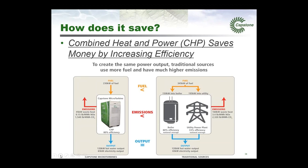So this is kind of the whole heart of why CHP works, why it is green, why it does actually save money compared to business as normal. On the left side, I have an illustration of a Capstone system with combined heat and power. And on the right-hand side, we have business as usual with purchasing power from a local utility and running a boiler to produce hot water or heat, space heating, whatever you want to do with the heat. In both of these examples, we have the same two outputs. In this case, 120 kilowatts of hot water and 65 kilowatts of electricity. You can see that in the blue on the bottom. Both of those are equal.